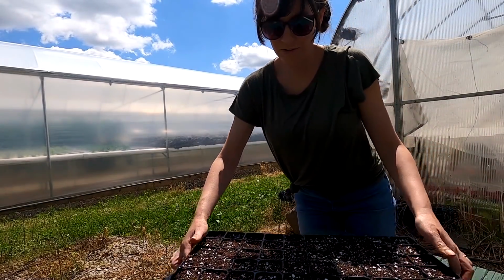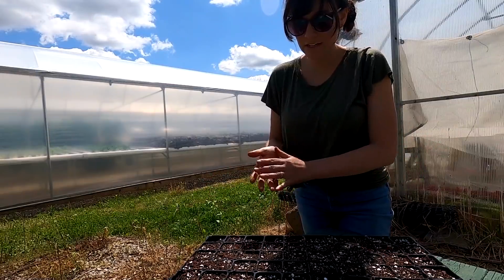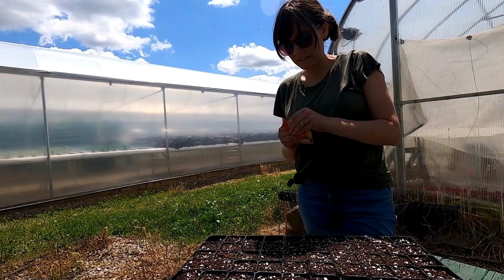I have a reused 50 cell tray, and I just put some plain old potting soil in here, got it wetted down, and I'm just gonna stick some of these seeds in.